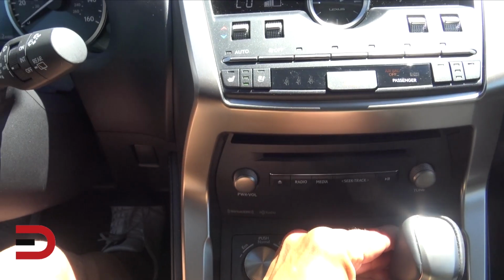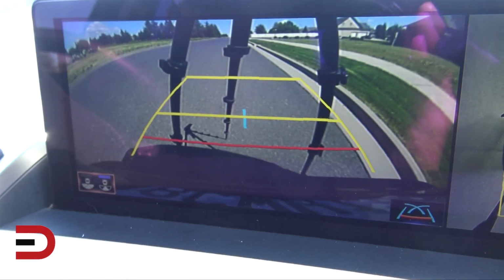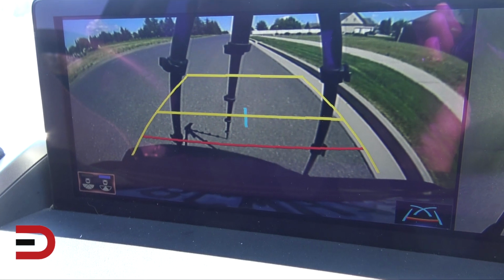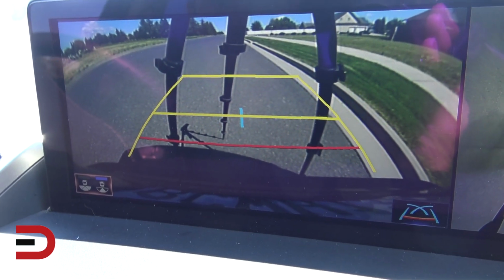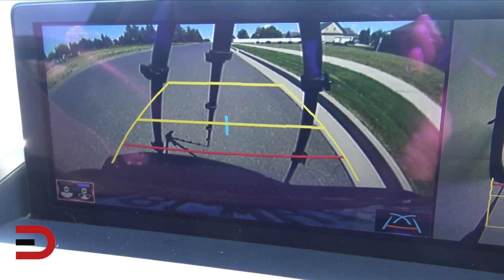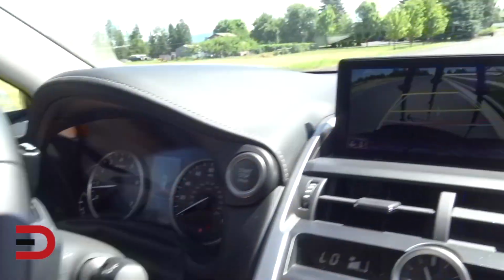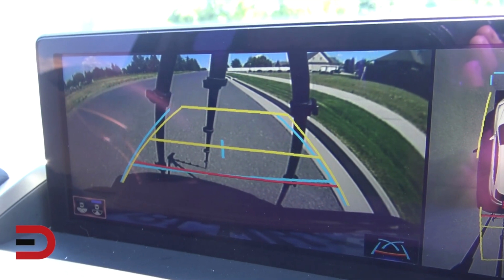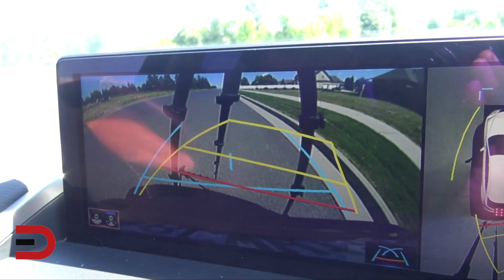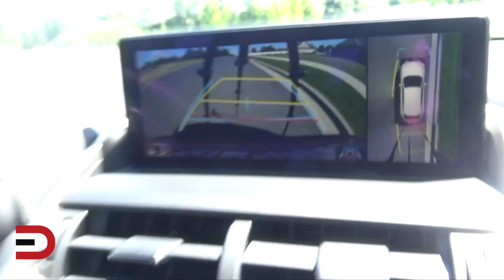Pop into reverse here. I'm gonna show you something. Got my tripod back there. I don't know if you can see that, but what I have the tripod back there for is because we have a parking sensor. So I have it on 3. There's 3 volume levels. I have it on 3 so I can be alerted. So if something's back there, it's gonna let me know, and these lines turn with the steering wheel. So it'll help you back up. If something is obstructing you, like I'm having there, you'll hear an alarm. And you got the 360 view right there. Pretty cool, right? I think it's awesome.